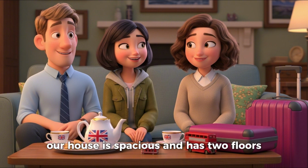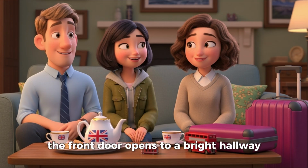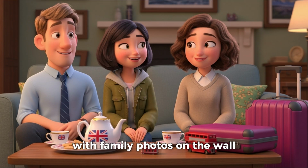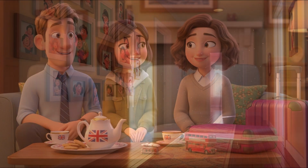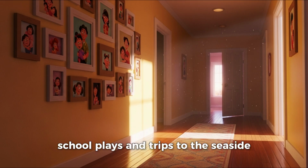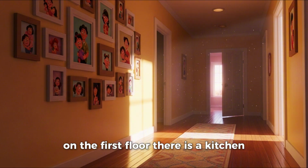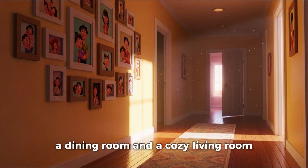Our house is spacious and has 2 floors, and it feels warm and familiar. The front door opens to a bright hallway with family photos on the wall. You can see pictures from birthdays, school plays, and trips to the seaside. On the first floor, there is a kitchen, a dining room, and a cozy living room.